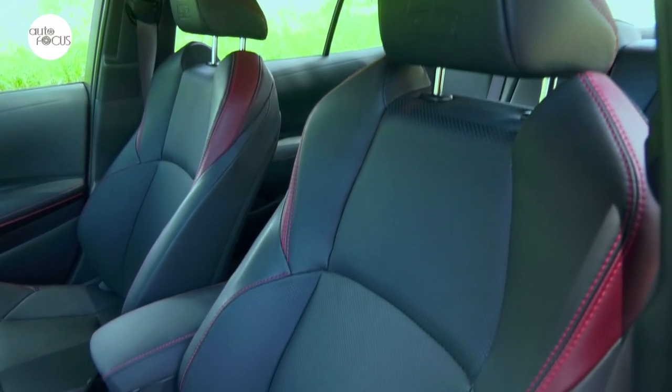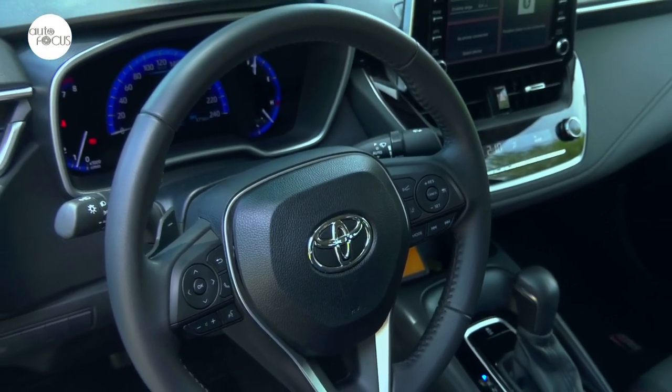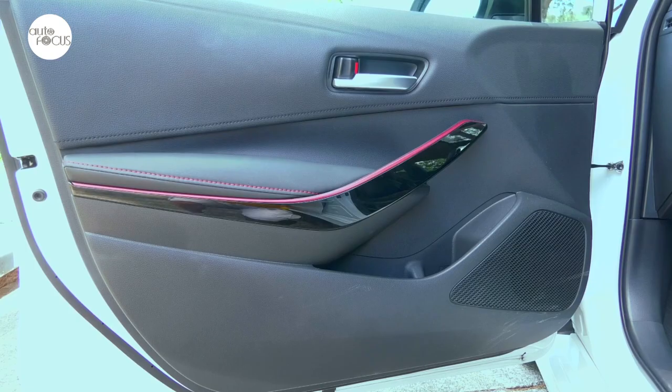Altis GR Sport cabin also feels a lot more sporty with a combination of leather and suede upholstery with red stitching for the seats. Red stitching is also seen on the leather-wrapped steering wheel and the padded center armrest. This is also complemented by the red accents of the inner door handles.